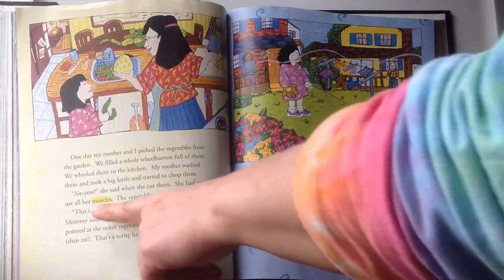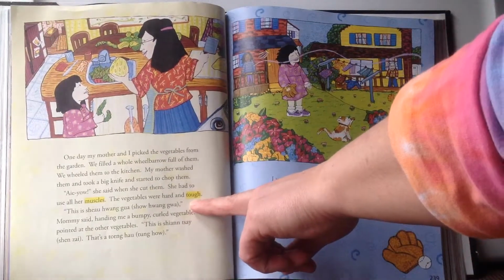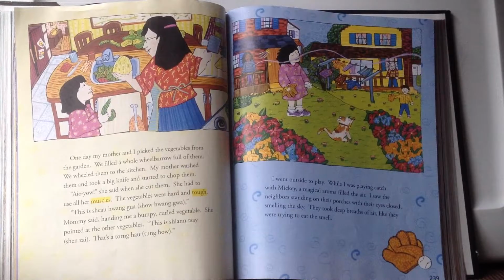Here's another vocabulary word, muscles. Remember, muscles are the parts of our body that help our body move. And tough is another vocabulary word. Something that is tough is hard to chew or cut or rip or break apart. So she's talking about how her mom has to use all of her muscles to cut through the tough skin on those vegetables. So when you use all of your muscles, basically that means that you're using a lot of strength, usually because it's a hard job to do.